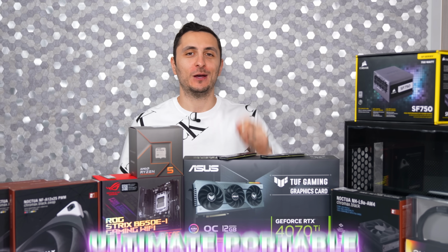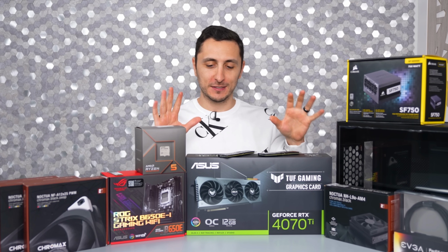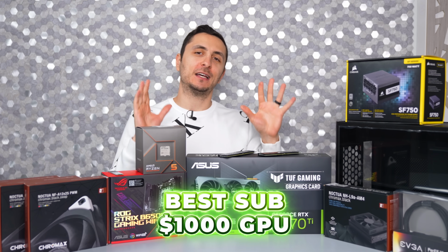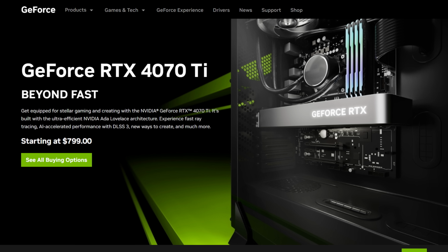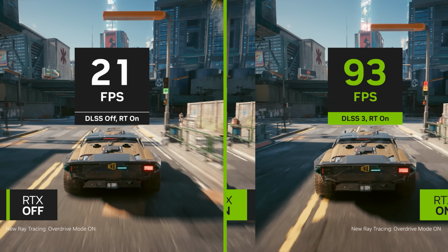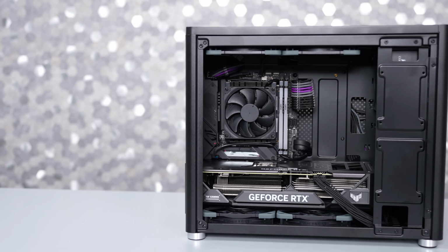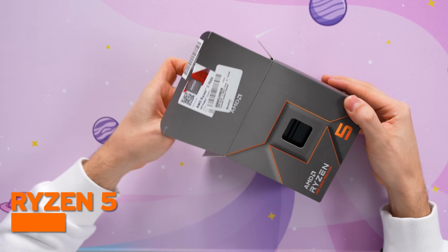Today, I'll be building the ultimate portable 1440p gaming machine using Nvidia's brand new RTX 4070 Ti, which is currently the best sub 1000 GPU available right now. Not just because of its raw performance, but I'm also able to immerse myself in AAA titles with ray tracing and boost my in-game FPS with DLSS 3.0.